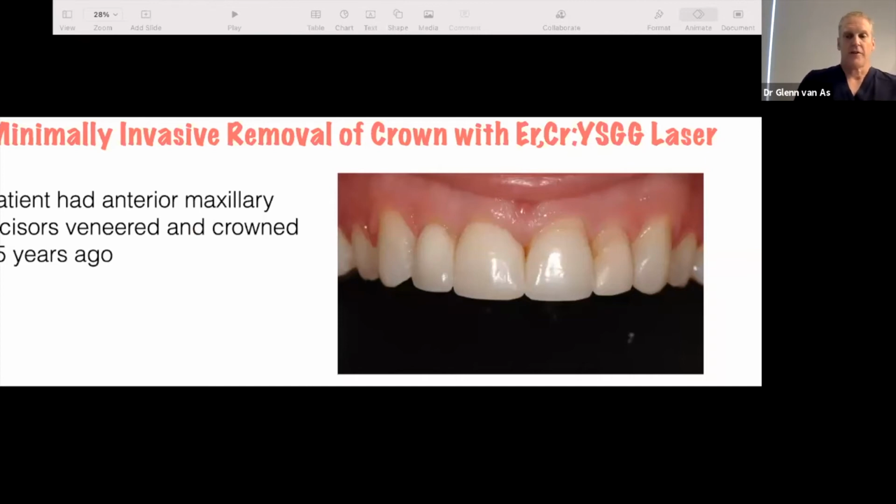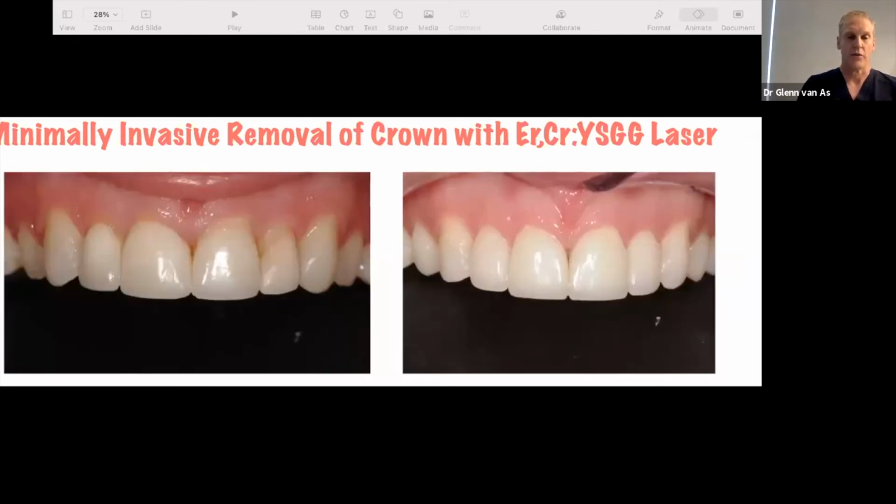Here's another case. A patient came in, wanted her veneers that were 15 years old removed. And the tooth number 7 was actually a crown. And when I got it off, it was very, very tiny, that tooth. So I was really concerned with it. It was right next to the pulp. And I did the final restorations. Here's before on the left, after on the right. You can see the final restoration. I was really quite pleased with it.